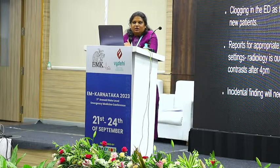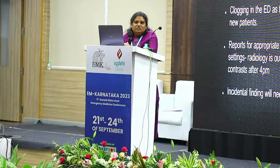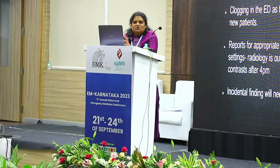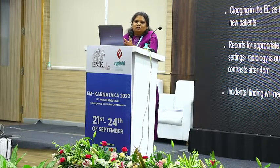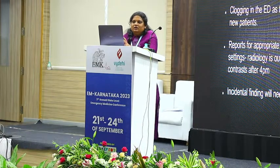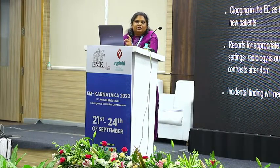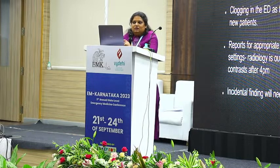Then these patients come back to the ED, and you're seeing new patients as the old patients are back. You're waiting on those patients to get a report, and until you get a report, you can't discharge the patient. So it is not actually less; if you look at the whole picture, the ED is getting clogged, and you're not able to dispose of the patients easily. The second thing, like he said, is incidental findings. If it becomes a medicolegal case, then we are bound to investigate it, which wouldn't have been necessary otherwise.